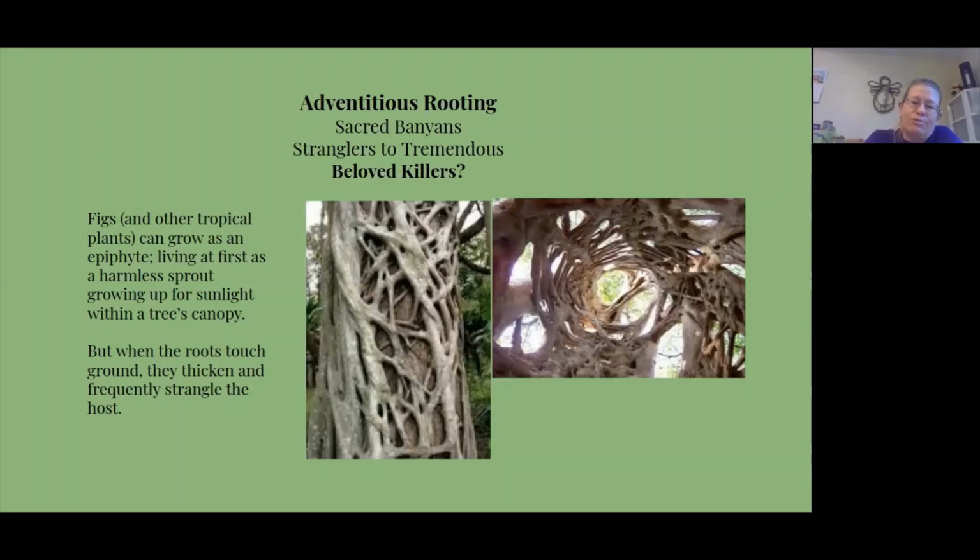And in the case of the picture in the middle of the screen, they start to strangle the tree. And one of the results can be that the tree totally dies and decays, and you have a really amazing and bewildering column of fig tree.